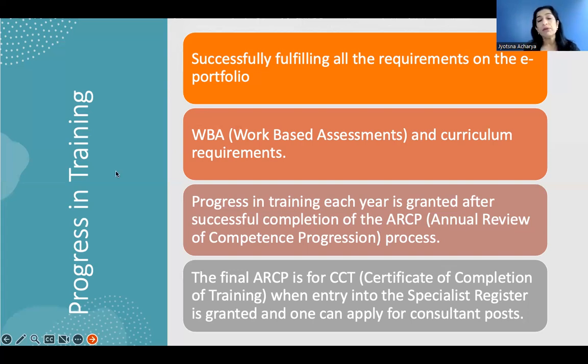There's a requirement like you need 2 CBDs, or so many work-based assessments, to progress to the next year. Once you've collected all the evidence on your e-portfolio, you have an ARCP, which is the Annual Review of Competence Progression, done by your training program director and some other educational supervisors who will sit and see your e-portfolio and see if you have fulfilled all the requirements. If you've fulfilled all the requirements, you progress to the next year. If you haven't, then they'll give you some extra grace period to complete that before you progress.